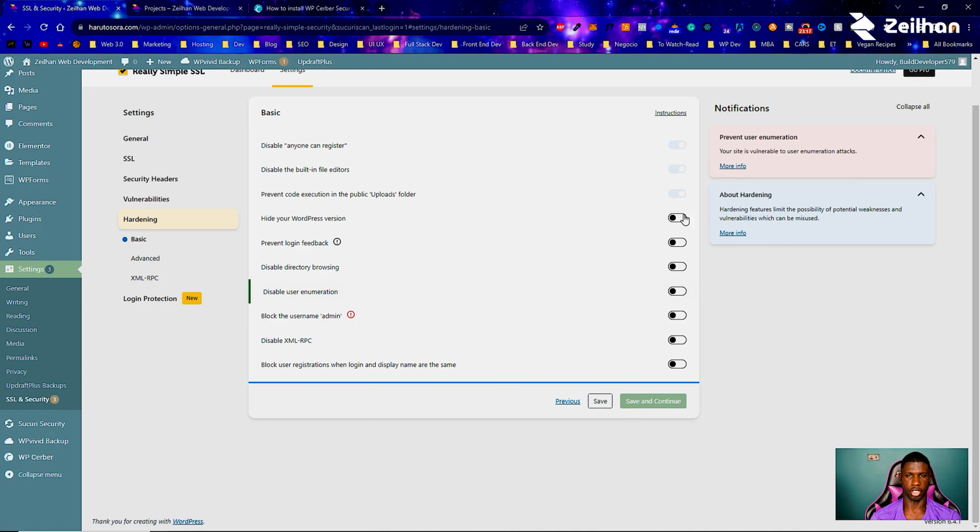It means that, disable anyone can register, all those, all right. Hide your WordPress version, yes, please. Prevent login feedback, yes, please. Disable directory browsing, yes, please. Disable user enumeration. That is what we need to work on. Block admin. I would like to allow admin, and then when someone tries to use admin, that IP goes to the blacklist and they can't access my site forever again using that IP address.